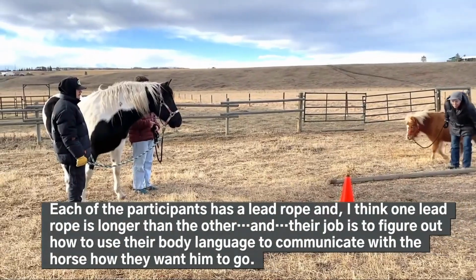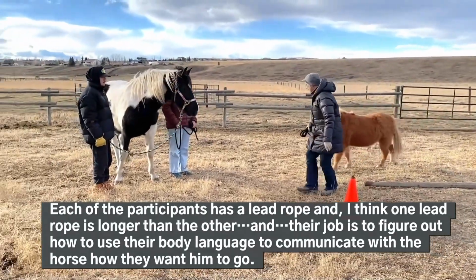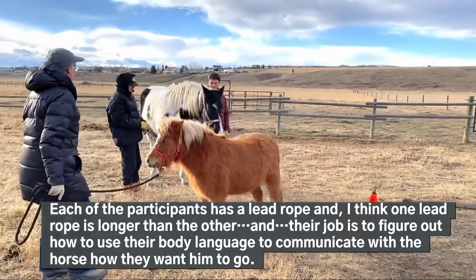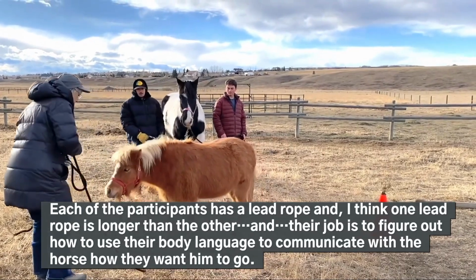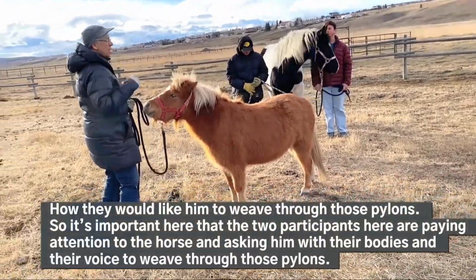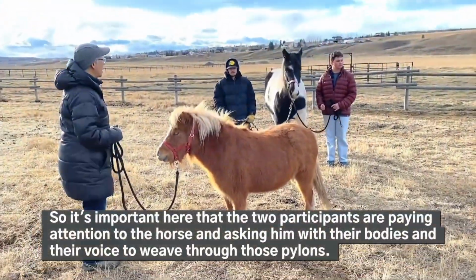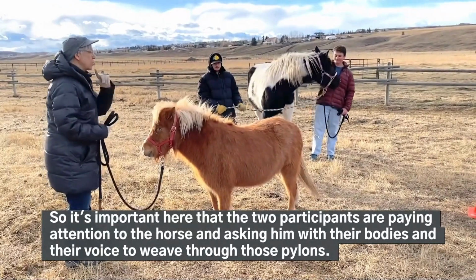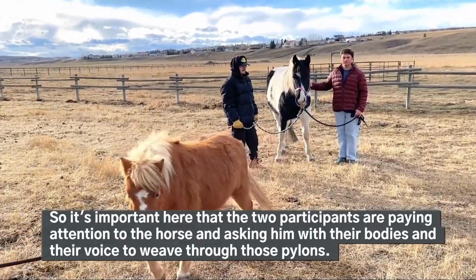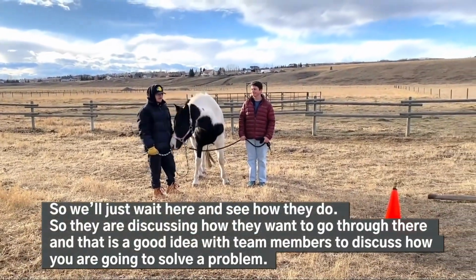Each of the participants has a lead rope, and I think one lead rope is longer than the other. And their job is to figure out how to use their body language to communicate with the horse how they want him to go, how they would like him to weave through those pylons. So it's important here that the two participants are paying attention to the horse and asking him with their bodies and their voice to weave through those pylons. So we'll just wait here and see how they do.